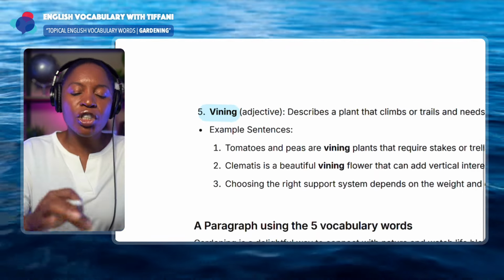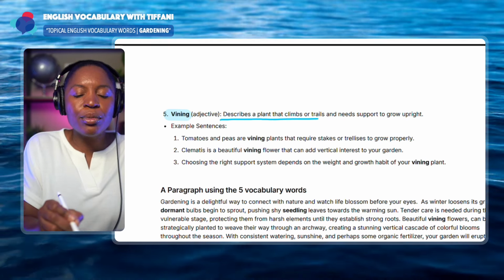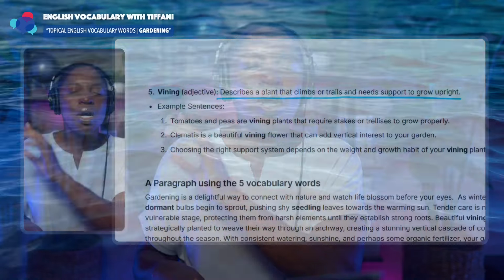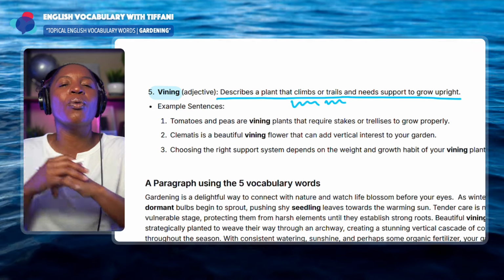Great job. Now, this term vining, it literally just refers to a plant that climbs or trails and needs support to grow upright. A plant that climbs or trails and needs support to grow upright. I want you to think about a home. Maybe you were walking in an old part of your city or your town, or maybe you went to a city in Europe and you saw these plants that were literally attached to the buildings. And it seemed like they were just going up and up and up higher. Vining, again, a plant that climbs or trails and needs support to grow upright.